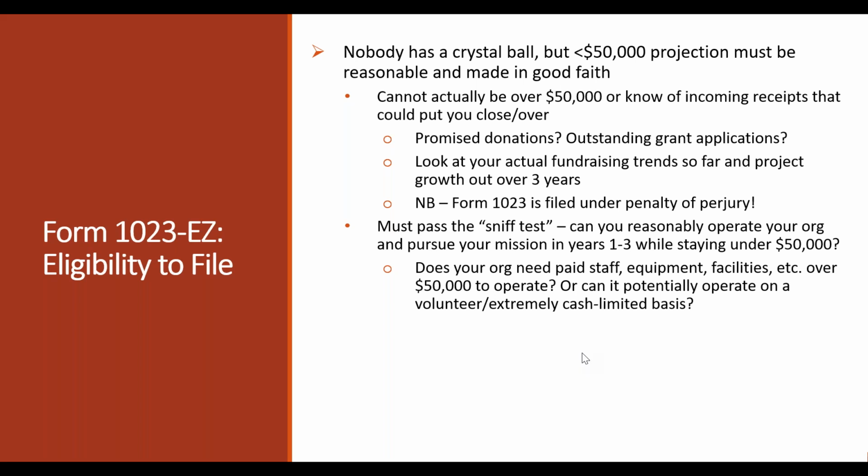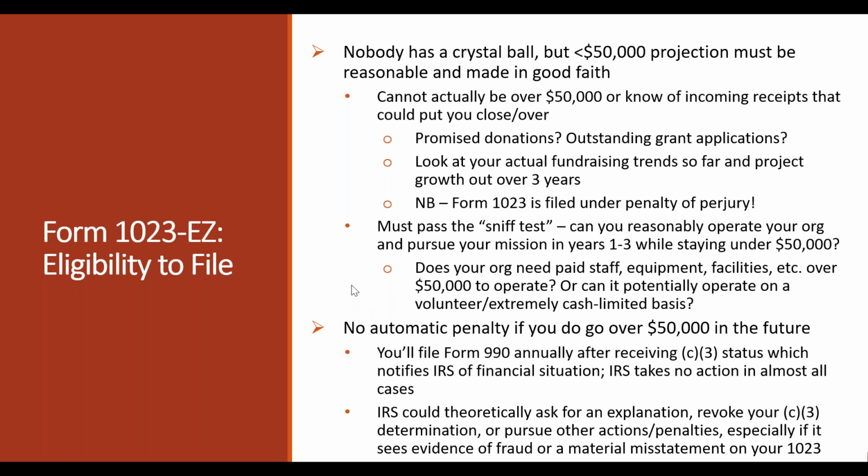A way to flip this question is, is there a version of your organization that could operate in years 1 to 3 on a totally volunteer or extremely cash limited basis and still be sort of a viable version of your organization? If you can see yourself staying under $50,000 but still operating and still doing your work, then you probably qualify for using the easy form.